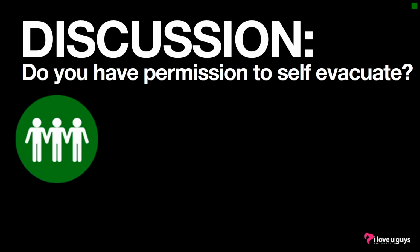You do have permission to self-evacuate, but pay attention to the situation. Do you know where the threat is? Can you see the exit? Is it away from the threat, noise, or commotion? Also, remember that a locked door is a proven time barrier. Staff should not evacuate without their students.